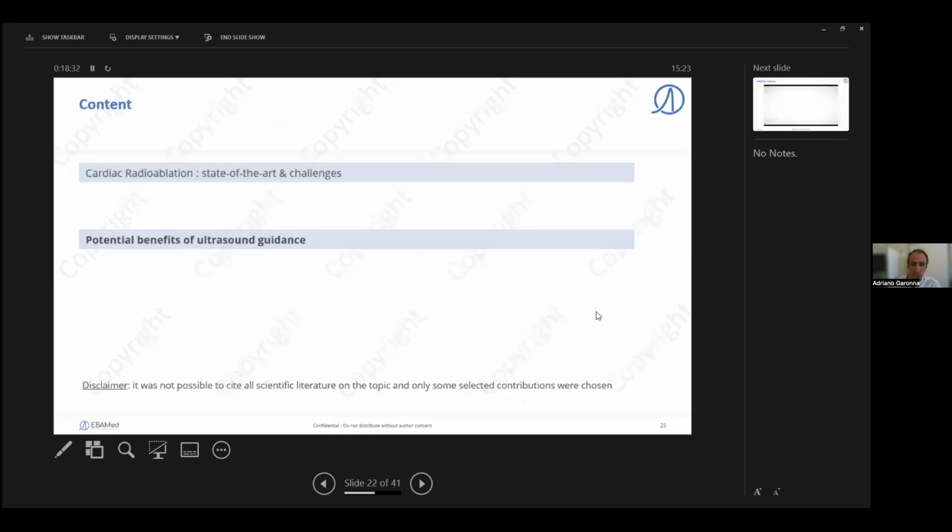So this was a bit of an overview of where we are in terms of cardiac ablation and what some of the current challenges are. And then I'll switch to what we at Ablation can bring in this field, and why we think there is potential to help patients.